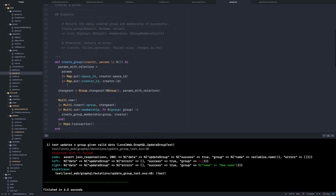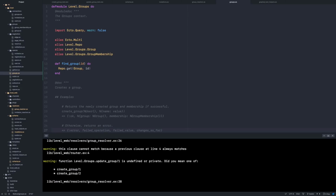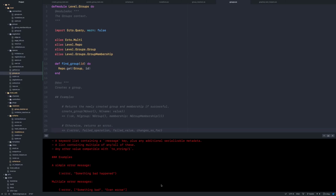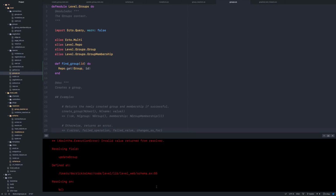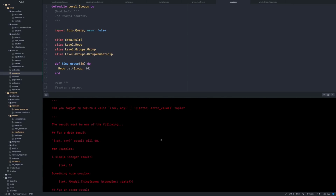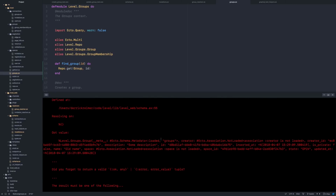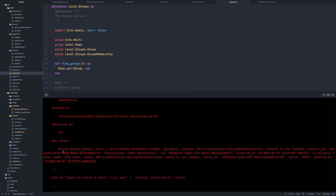And then you want to run the tests? Yeah, let's see. What's the error? I think I know what's going on, but I want the error message to tell us explicitly. Invalid value returned from resolver. Resolving field updated group, defined at this place, resolving on empty map, got a non-empty map of a group.